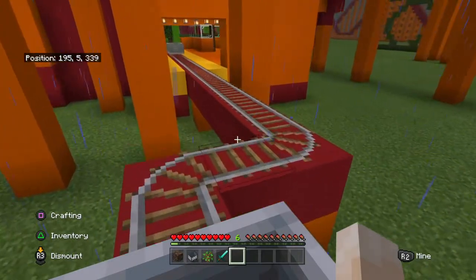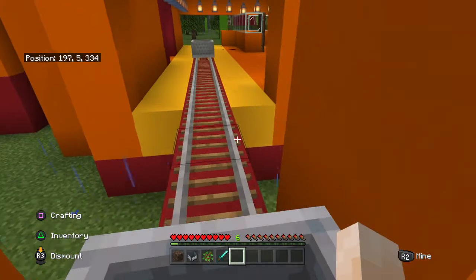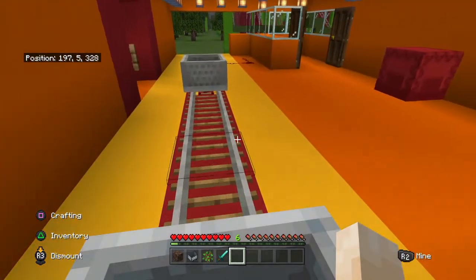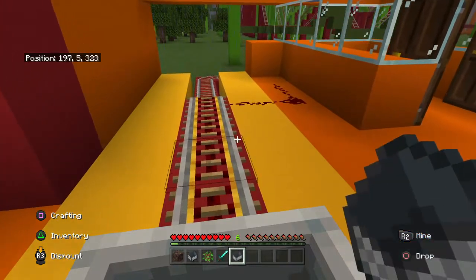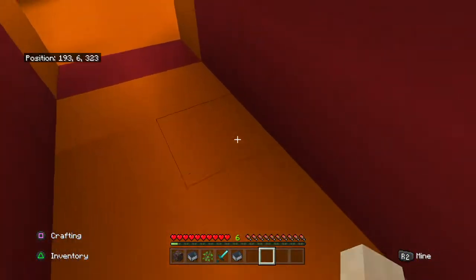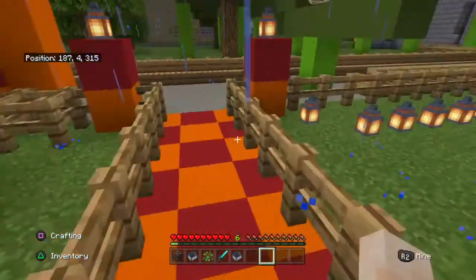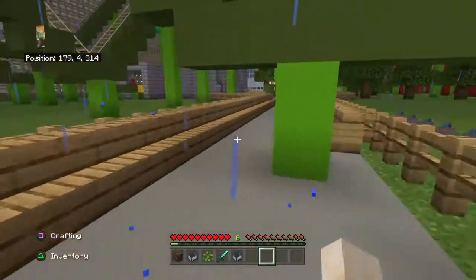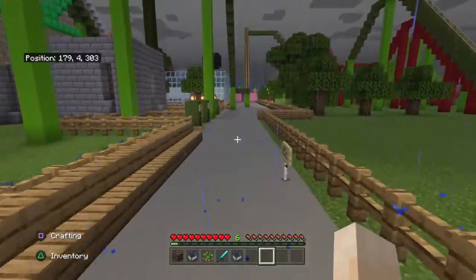Of course, you're wondering why there's two carts. This update is terrible, kind of. Alright, that's the Devil. Longest ride ever. Next ride on the list.